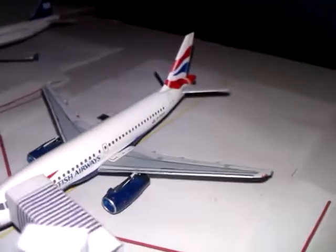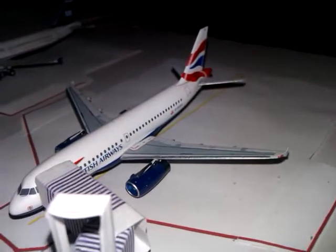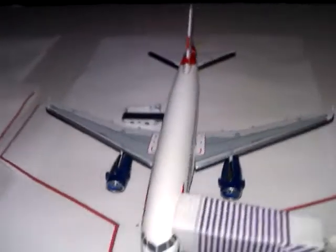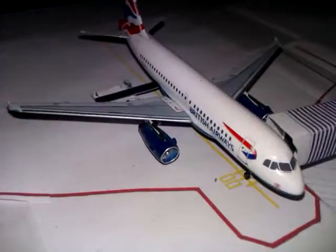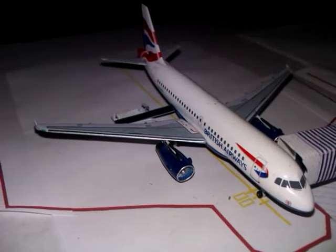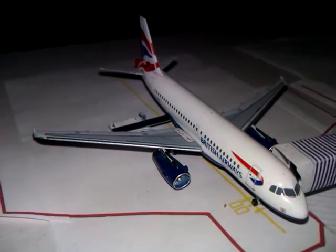Then we have a British Airways Airbus A319, and he's getting ready for his flight soon. Just waiting for the last few bags to get loaded on, and he will be headed off to London City via Shannon, Ireland.